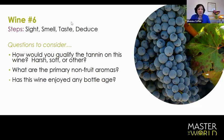Questions. Qualifying the tannins. You can say medium plus, you can say high, but are they finely grained? Are they smooth? Are they edgy? Are they mean? Are they drying? What are they? Because that'll help with deductive reasoning also. Primary non-fruit aromas. We just seem to be stuck on that today.